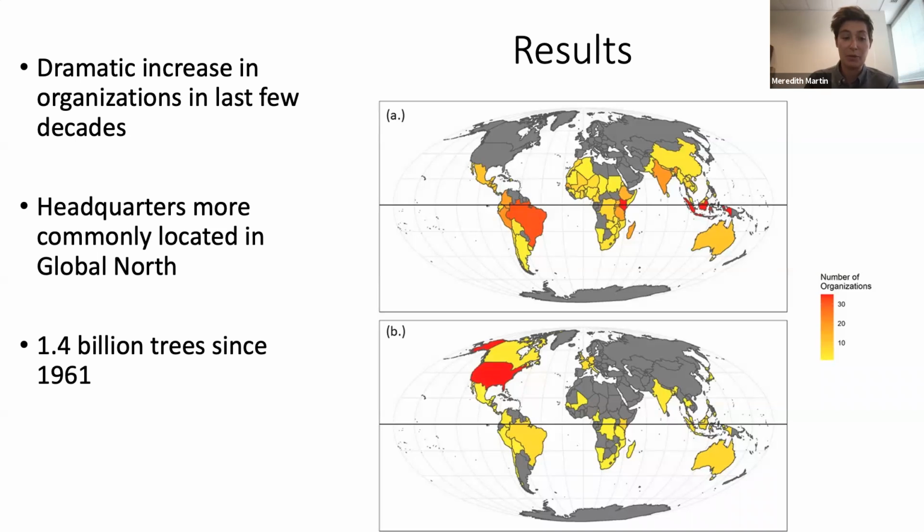And we found that, in total, based on all the tallies and information we found, organizations reported planting 1.4 billion trees since 1961, which sounds like a lot, but when we looked at what the estimated mean annual rate was for just the past 5 years, we found that, at the rate that organizations are planting, it would still take over 1,000 years to plant 1 trillion trees. So there's that.